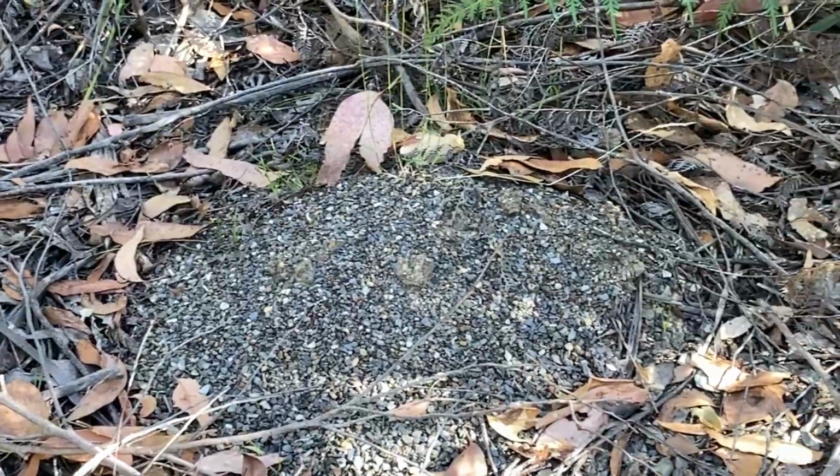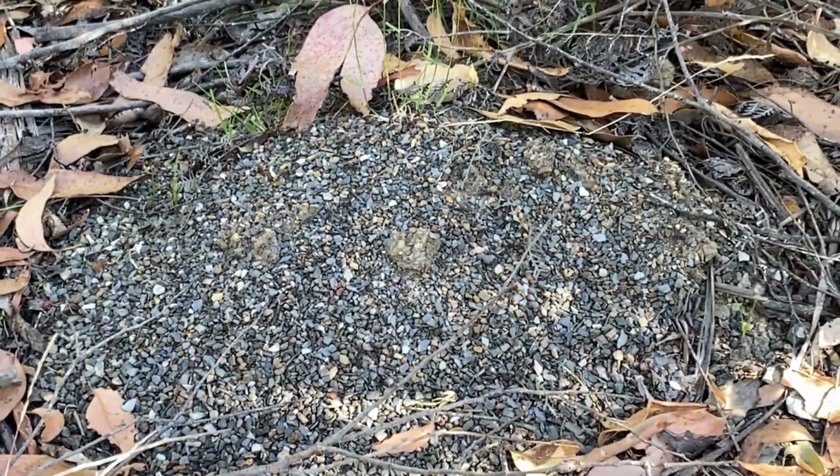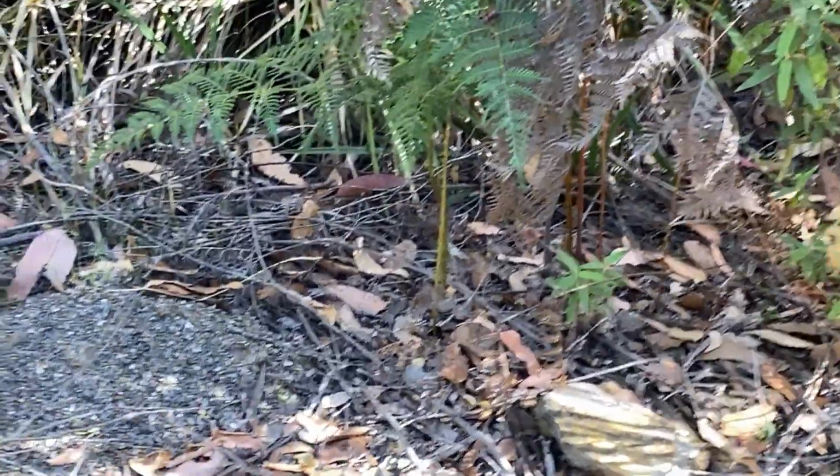So here's that nest up a bit closer. I've heard that those little rocks you can see are some they carry out during the day to soak up the warmth of the sun, and then overnight they'll carry them back down into the nest to keep the nest warm, like a little air conditioning system.